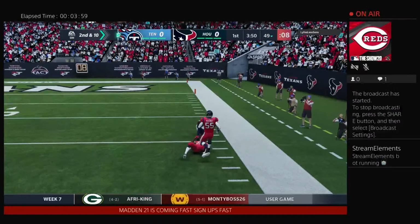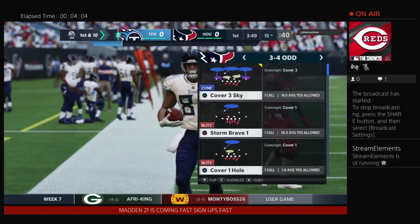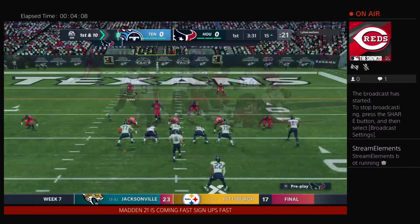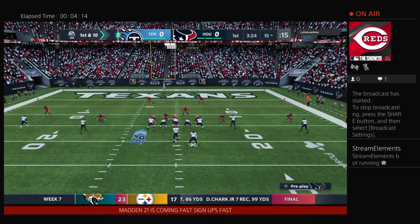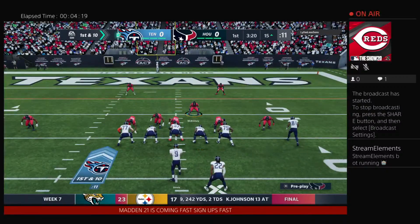And now here's a deep shot that's complete. And he'll be down deep into Houston territory. 36 yards on the play. There's no doubt in my mind that not many guys in this league have had the impact that he's had here in the 1st half of the season. He's been a big play guy from the word go and continues to be one with another one right there.